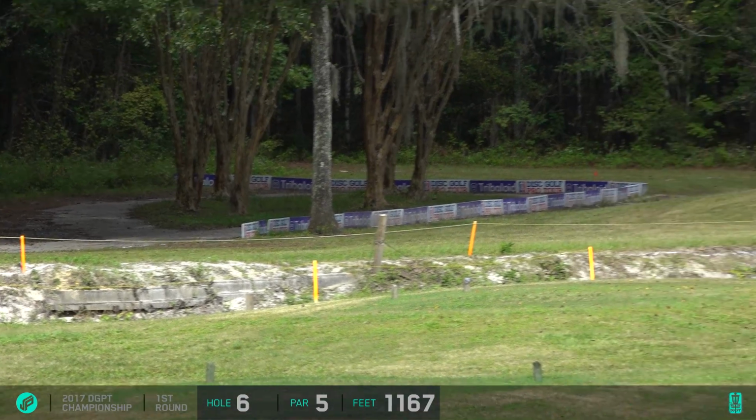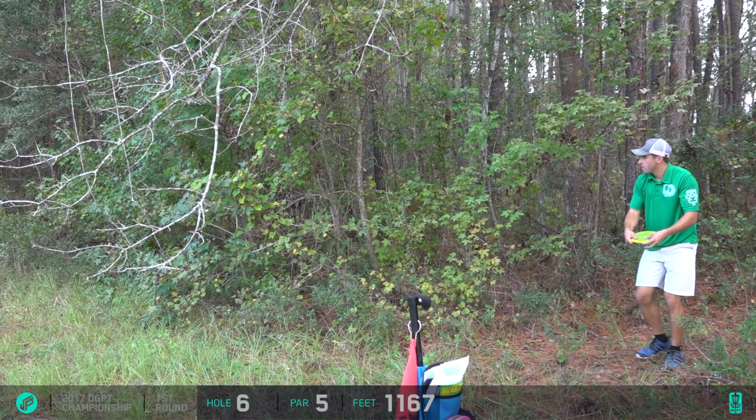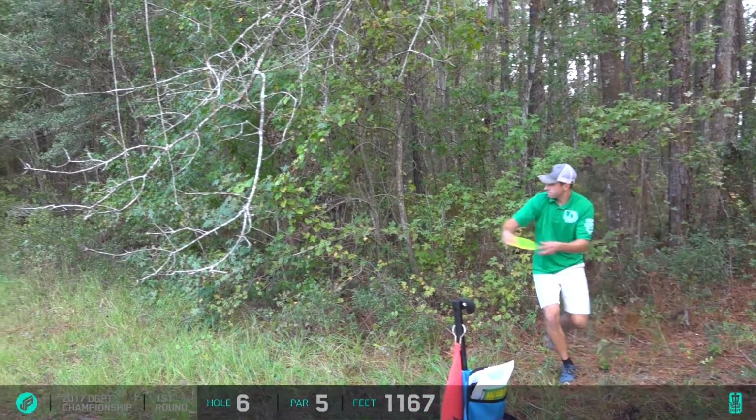Is this where all the snakes are hiding? That's what I heard. I mean, can't blame them. It looks like a pretty good spot to hang out. If I were a snake, that's where I'd be hanging out for sure.